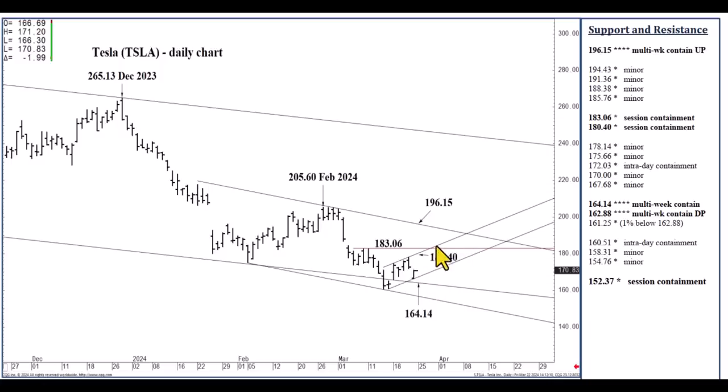180.40 is rising, and by the Wednesday, Thursday timeframe, the last 2 days of the week, it actually converges with 183.06: just below it on Wednesday, just above it on Thursday, just below it on Friday. It's going to be an important area as we get into later week, can contain at least daily buying pressure. Solid day trade level. So there you'll have it.